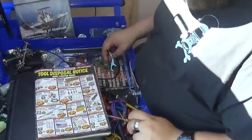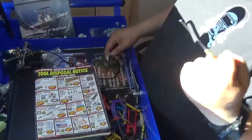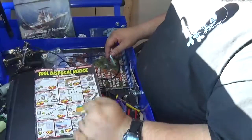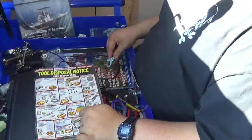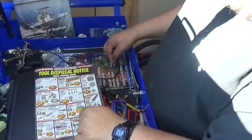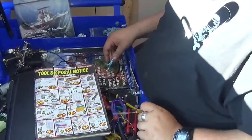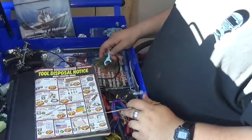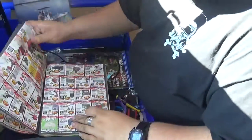So the 200 lumen LED flip light. These are great items, but if you don't need them today, you can probably wait. I've seen these things go for $1.99, so they do go cheaper, but if you need them today, they're great. They're bright and they do work.